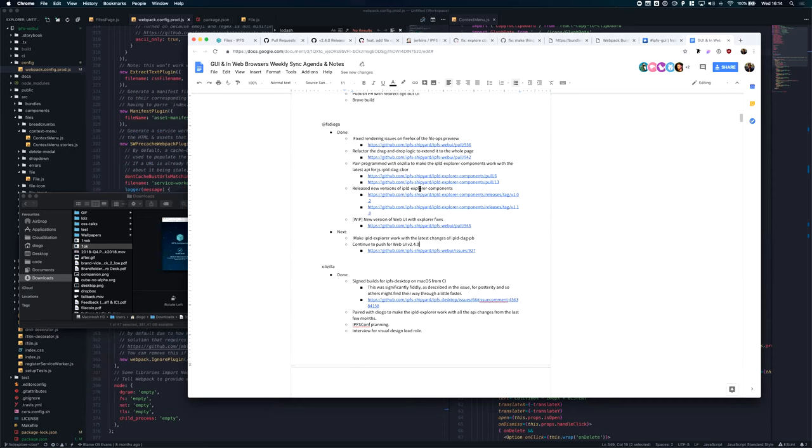I released two versions of the IPLD explorer components. I kind of started to release the web UI with those fixes, but I'm a bit blocked with the bundle size. I have to check what's happening with that. After that, just merge the pull request and release a new version of the web UI.